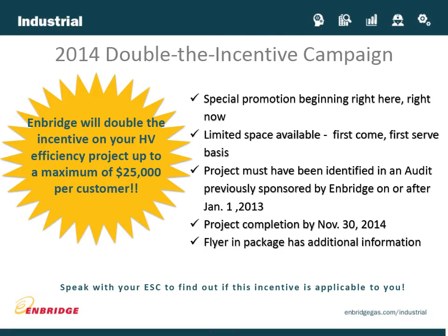For those of you who have not done an audit with us before, we'll offer something similar to what we had before, where we'll give you up to $6,000 per customer for an air balance audit. We will be involved in clarifying the scope of work. We can offer some names of people who will do the air balance audit, but we really don't care who does it as long as they follow the scope of work.